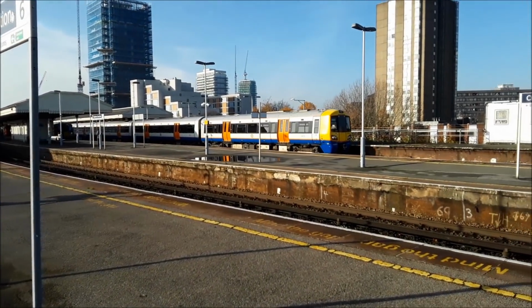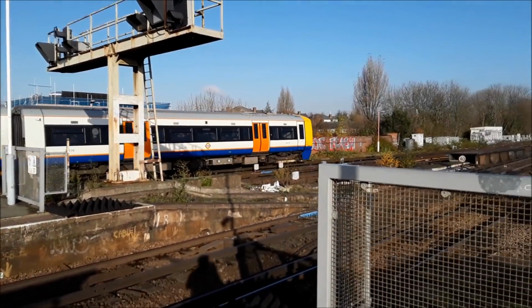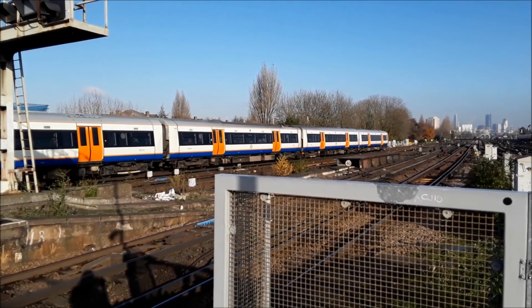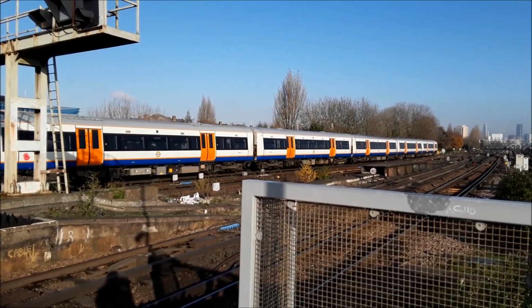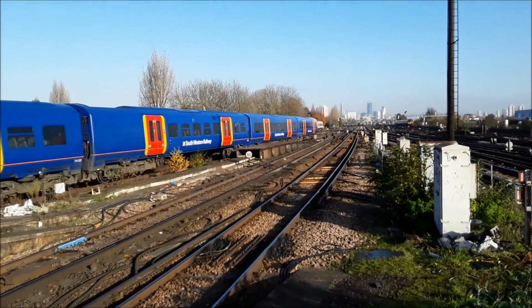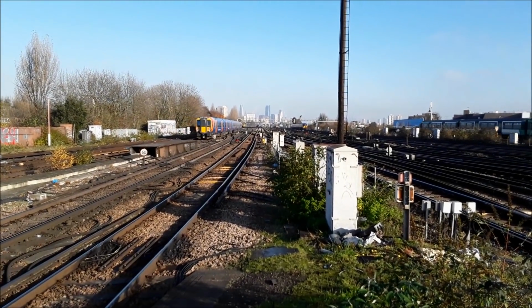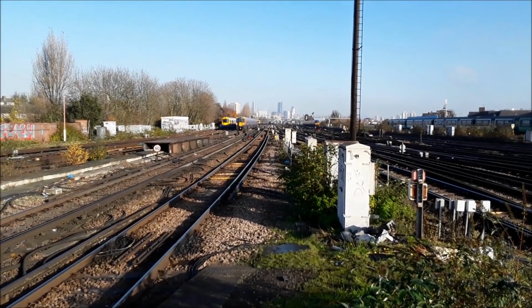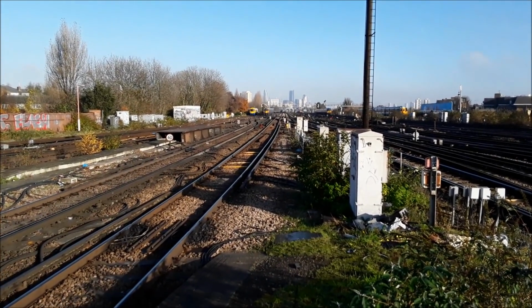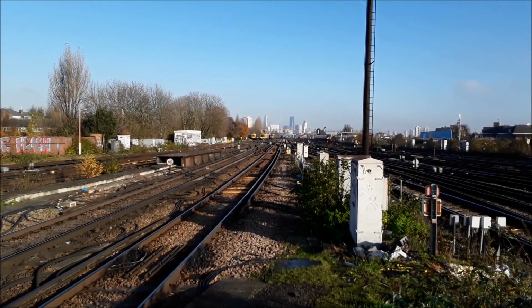Right. 378210 is now departing with the London Overground service bound for Stratford. That is very, very full. As we have 458522 departing with the Southwestern Railway service bound for London Waterloo. As we have a Southern 455 departing bound for London Victoria. As we also have coming in another terminating London Overground service, as down the distance I can see a pair of Gatwick Express 387s.